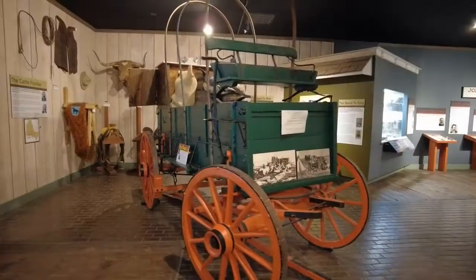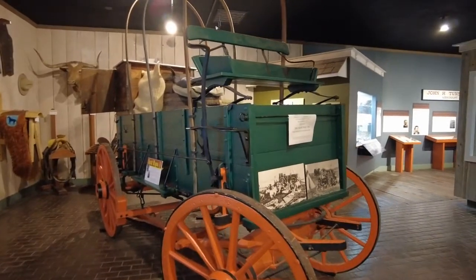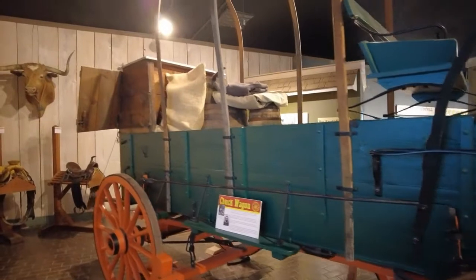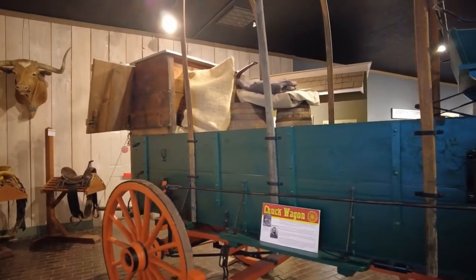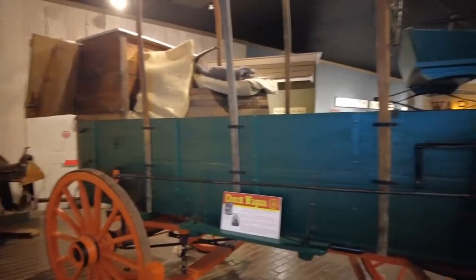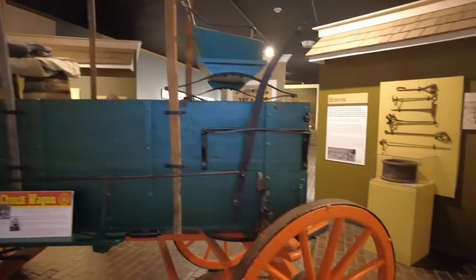I'm imagining there's not much suspension on those. It amazes me how they travelled across the land back in those days. I don't think any of us could live like that now. We're too used to our modern comforts.